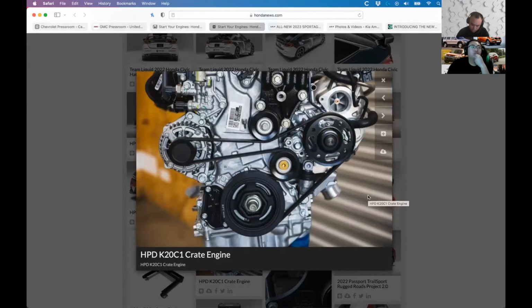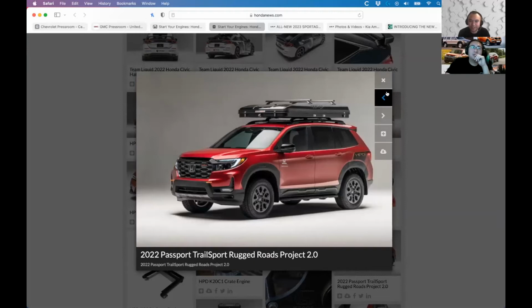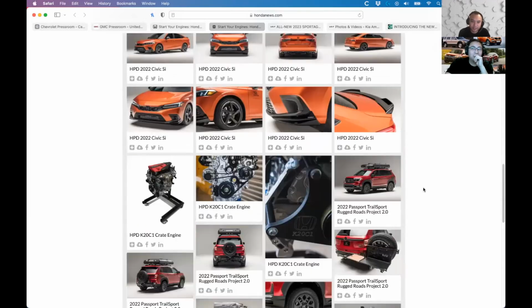Can we buy the K20C1 for our next project? For our off-road build? Yeah, I mean, it's for off-road use, right? No, they overheat. It's fine. Well, actually, the crate does not come with cooling, so we can deal with our own cooling on it. Yeah. Oversized rad, it'll be okay.